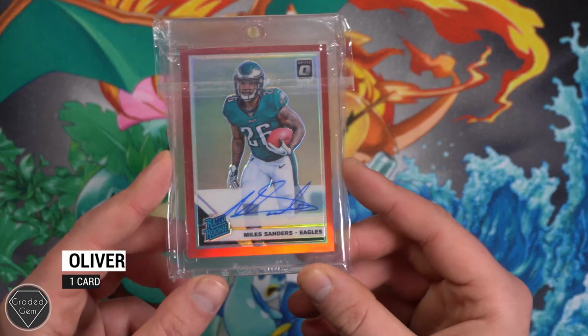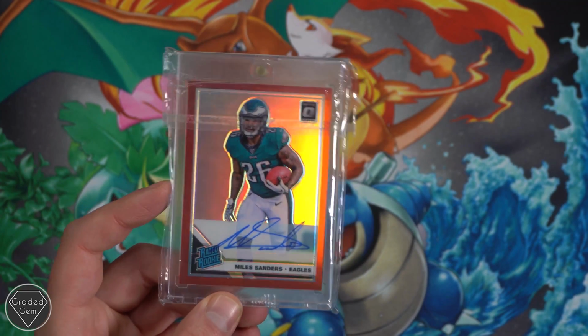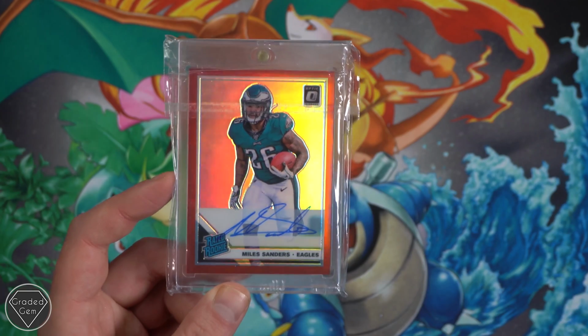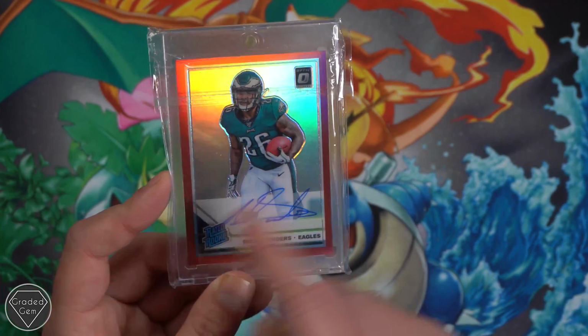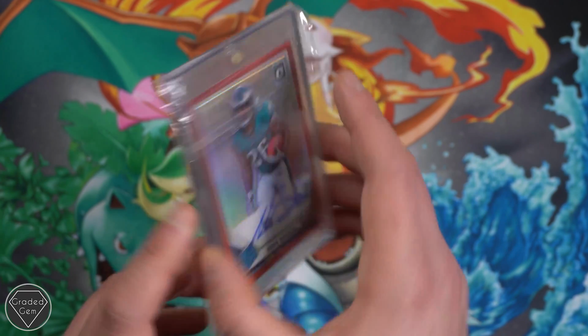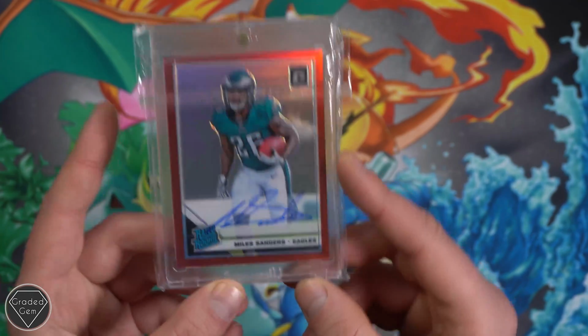We're seeing an increasing amount of sports cards, and we're very happy to see them here at Graded Gem. So if you do have them, please do get them in. This is actually a Donruss Optic Football Miles Sanders. It's got his signature as well there. It's already been authenticated, of course, by Panini themselves. But yeah, beautiful card. Will look great encapsulated. Thank you very much, Oliver.